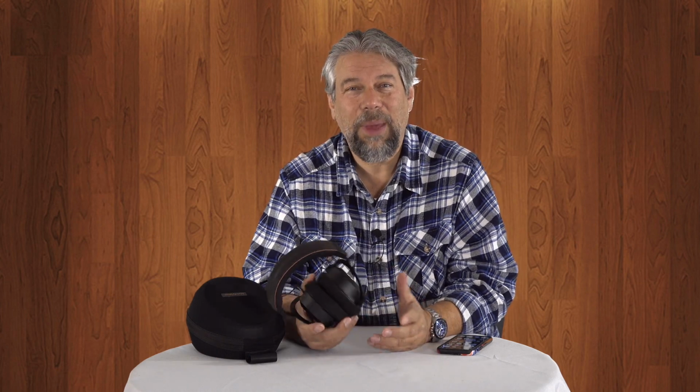Now, since they do have the voice prompts, it'll actually tell you, battery low, recharge, and you plug them in while you grab lunch, you come back, they're good to go for another 20 hours. Super easy. Now, they support all the modern codecs, including aptX HD, and AAC and aptX low latency.